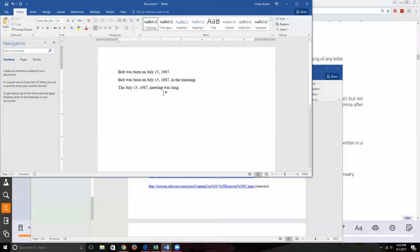Now I will tell you, this looks weird. It looks wrong. Probably half of the people, maybe even more than half of the people who would read this sentence would think to themselves, that's an error. Either that's a typo or that writer doesn't know how to use commas. So even though you're following the rule by doing this, you are potentially confusing the reader or making the reader think that you're committing an error that you're not. So while this is correct, I don't recommend you do it. I don't recommend you leave off the comma because that's wrong.